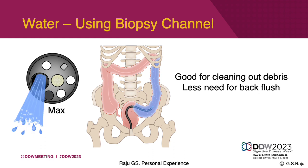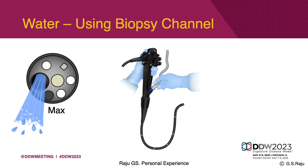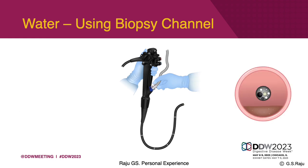You could also try this technique that I've been using, water through the biopsy channel. And this is good for cleaning the debris, and you have less issues asking your assistant to backflush. This is how I do. I disconnect the water jet channel, attach a needle, and insert it into the biopsy port. So these are the steps.